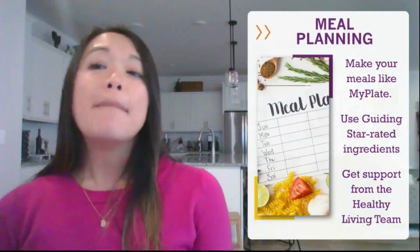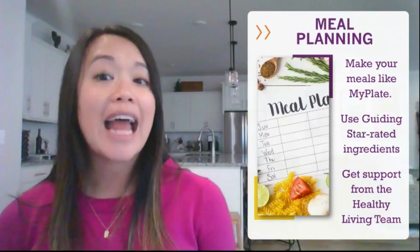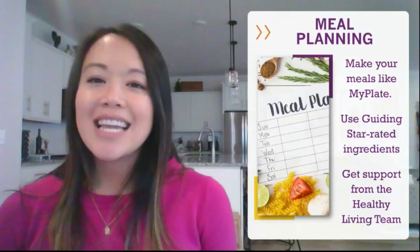If you're new to meal planning, it's easy as one, two, three. Map out your meals based on MyPlate. Half plate produce, a quarter plate whole grain or fiber-rich beans or rice, and a quarter plate lean protein. Use ingredients that are lower in added sugars, saturated fat, and sodium. Guiding Stars can read the labels for you, or you can look for that percent daily value. Again, 5% is a low source and 20% is a high source.